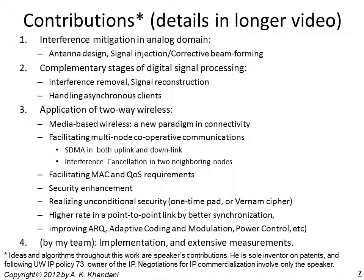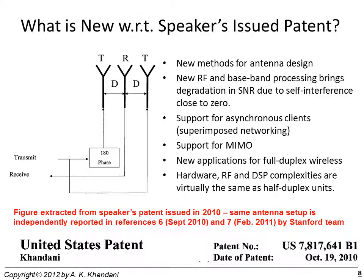Another contribution is in secret key generation in the so-called one-time pad, which is the only absolutely secure system. And even in a point-to-point link, by simply feeding back a pilot, we can make sure that the two nodes are synchronized. Lack of synchronization can be the primary factor determining the effective signal-to-noise ratio rather than Gaussian noise. And a full duplex node also helps in power control, adaptive coding and modulation, ARQ, to name a few.